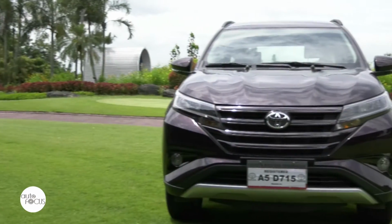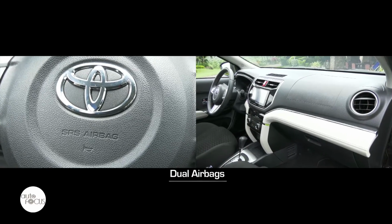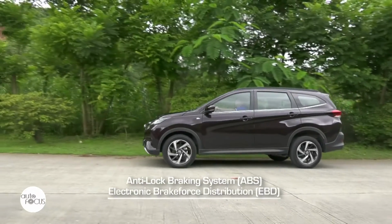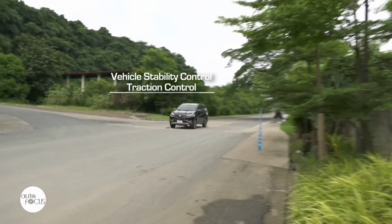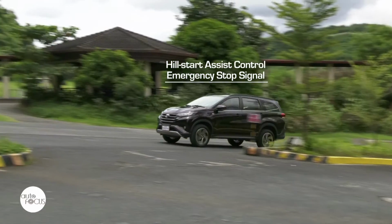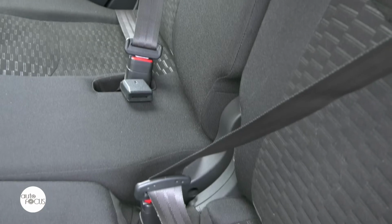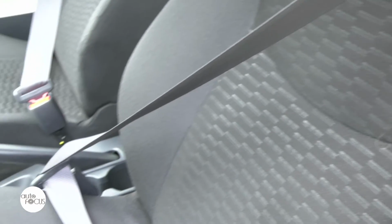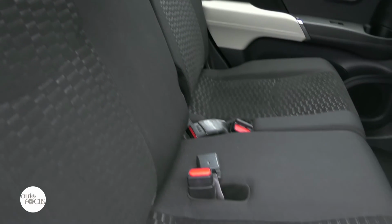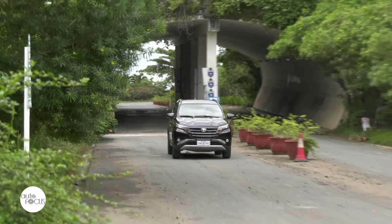Safety and security features in the Toyota Rush 1.5G include dual airbags for driver and front seat passenger, side airbags and curtain shields, ABS with electronic brake force distribution, vehicle stability control with traction control, hill start assist, and emergency stop signal. There are 3-point ELR seatbelts for all 7 passengers, with the driver and front seat passenger getting pretensioners, child locks for the rear doors, child seat ISOFIX anchors and tethers, and the Toyota vehicle security system with alarm and immobilizer.